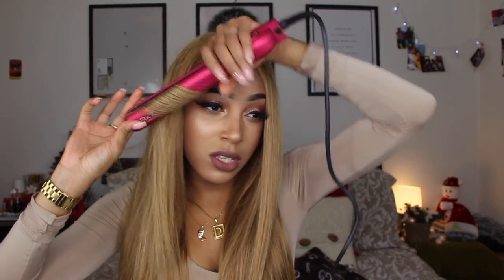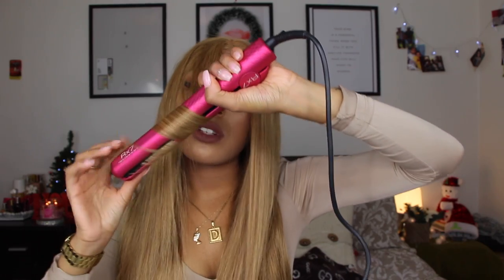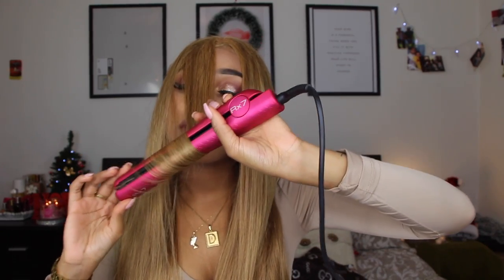Should I curl it? I don't have time to curl my hair. Let's see how cute it looks if I curl it. Probably looks cute. Oh, cute. I'll do this tomorrow. I don't have time to do it now. It's cute though. I like it.